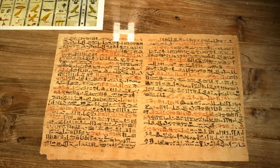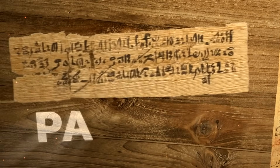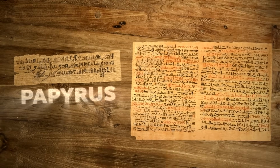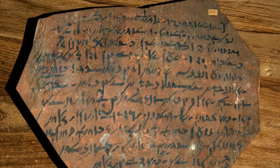The other writing system was hieratic. Egyptians mostly used it when writing on papyrus. That's an early, thicker form of the paper we have today. It soon evolved into demotic. This improved version became the most common writing system in ancient Egypt.